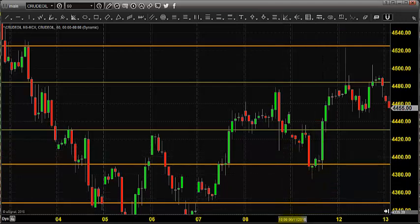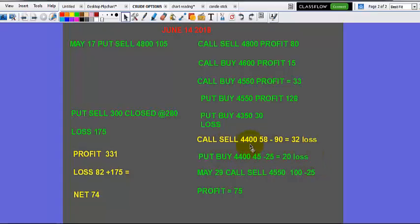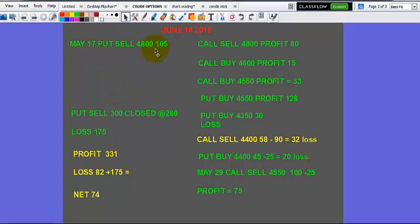So what happened after that, once the price is coming down below 4390, we thought that we can go for a call sell in order to protect this 4800 put sell. These few things went out in a loss, and we closed all the positions. Finally, yesterday the market went up near 4520, and we closed that put sell at 4800 also.